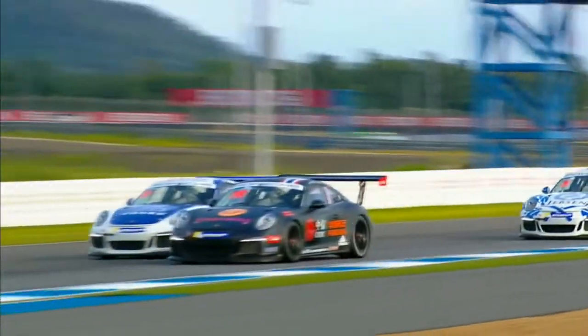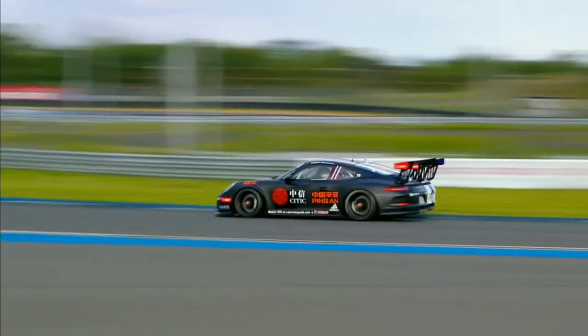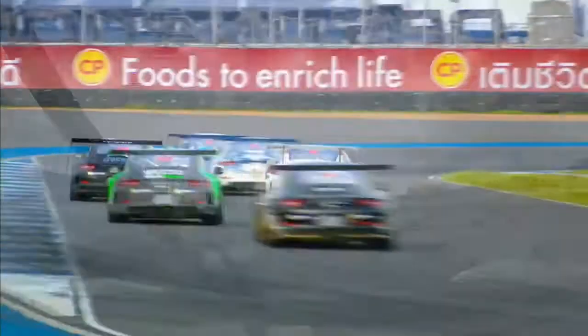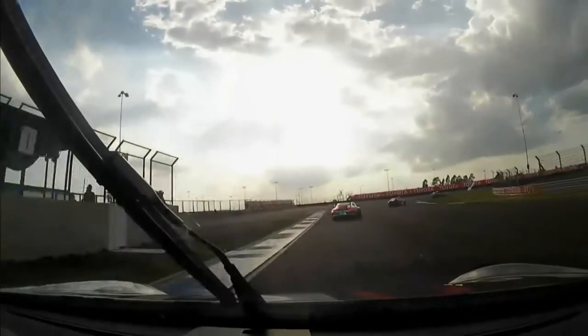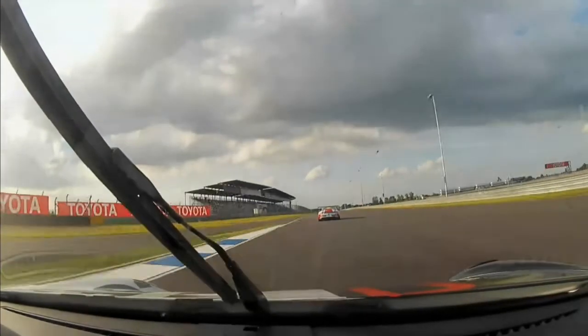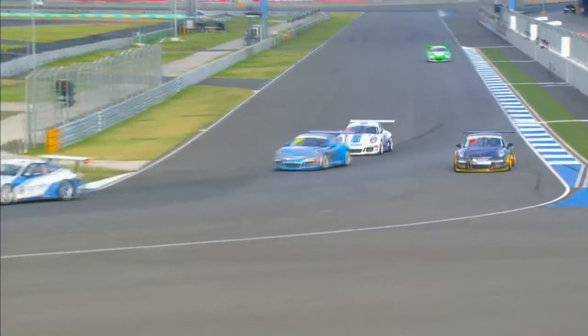More pressure here. This is Sutiluk Buncheron under a bit of pressure. Side by side as they head through the right-handers. Some great stuff further down the field. This was on board with Andrew Tang. Tang through the right-hander and onto the straight. We followed Tang, of course, as the leaders changed places. And again, more overtaking and a retirement for one of the drivers later on in the race.